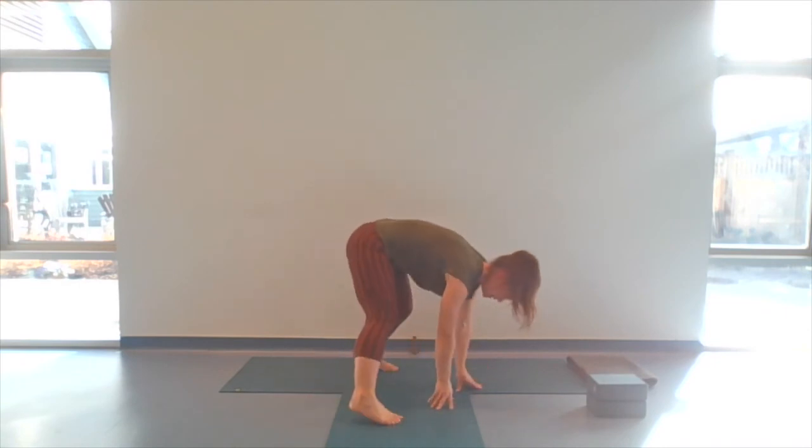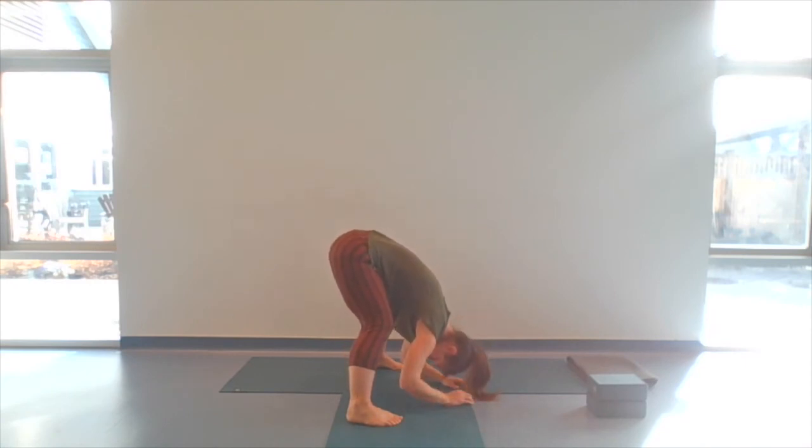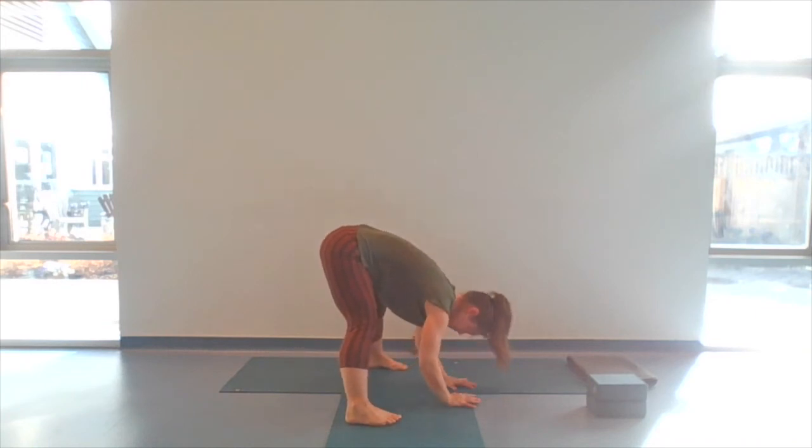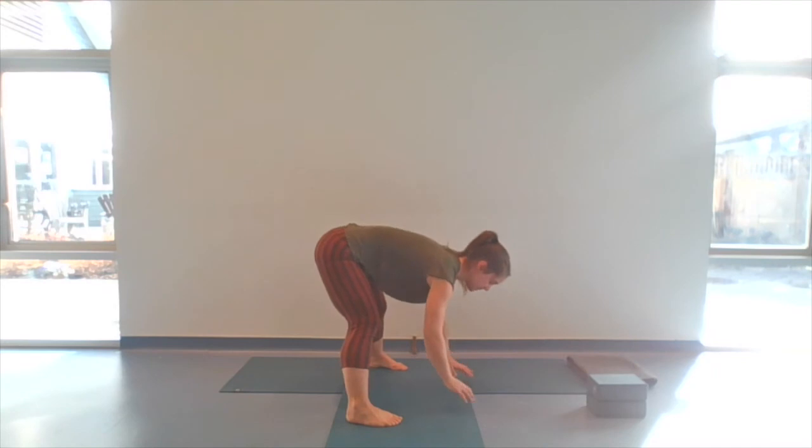We're keeping a little bend in our knees here. That gives our hamstrings some slack. So it kind of feels like you're pouring out of your pelvis. So whatever you choose here is fine. You could even have your hands on the back of a chair here for more support.